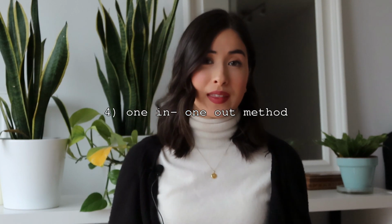Another method I'm a big fan of is the one in, one out method. As the name says, the whole concept is to replace items in your home. With this method, you control the amount of things that you have. You replace things that have been used up, maybe like toothpaste or tissues, or things that might have been broken. But be careful not to use this method to revamp your whole entire home and just throw things out just to get something new.